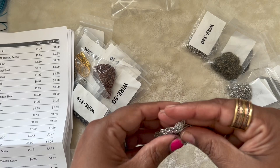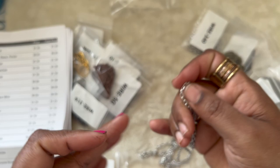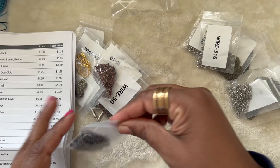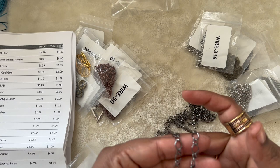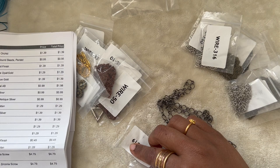And this guy right here is a little bit different. You can see there is a pattern to this oval chain, right? I like this. Then I have some of these. I think this is the one which is expensive. It's $1.59. This is really pretty. I like this chain a lot. And this one exactly is $3.19, and this is steel Figaro jewelry chain, gunmetal.